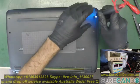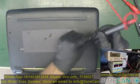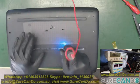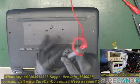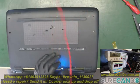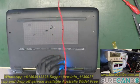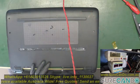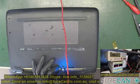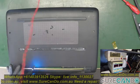So I've got only 1 hour to be able to fix this. Let's see if we can do it. Unlike that deal, took me 2.5 hours. Crazy. It's interesting, it's getting stuck for some reason.